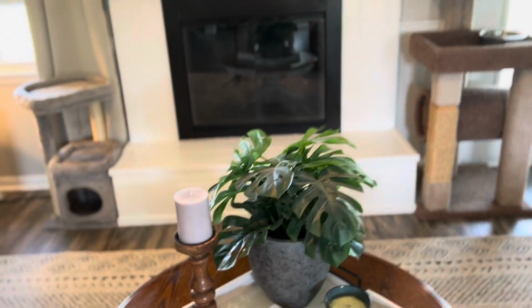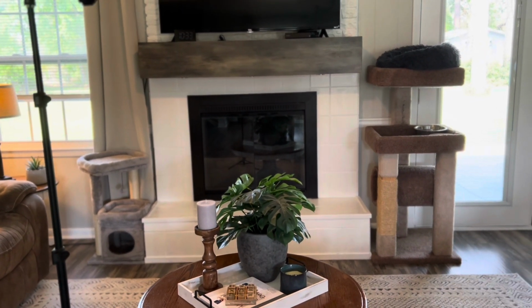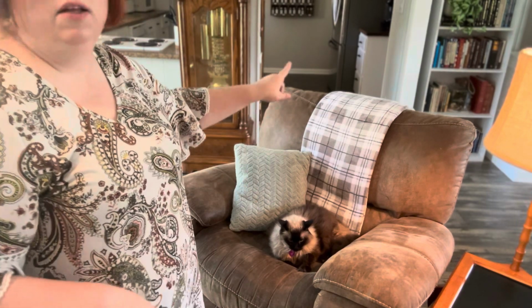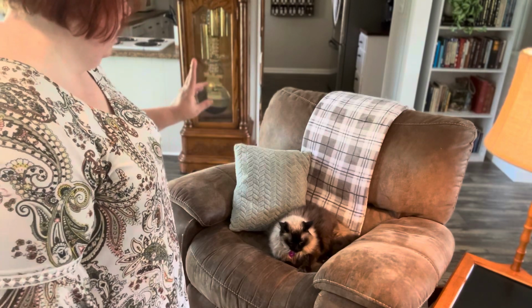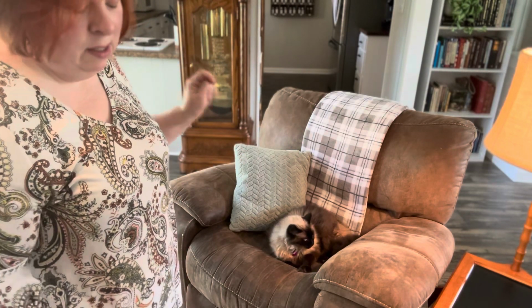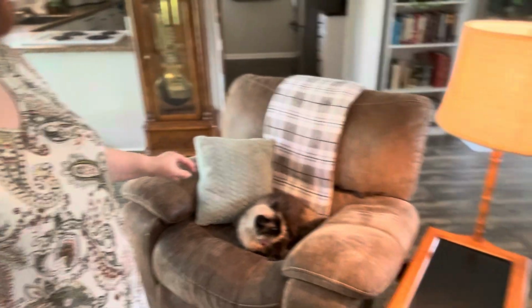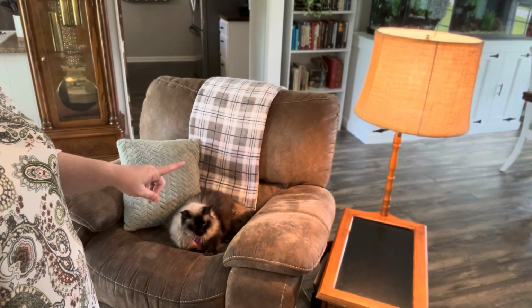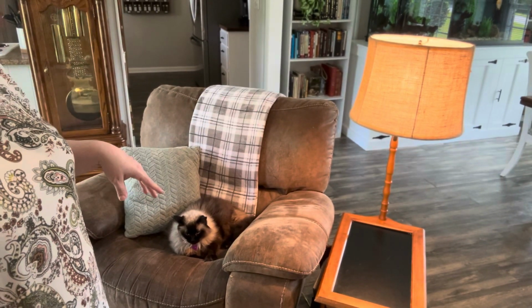I'm gonna step back so you can see the fireplace, the tripod, and the rug so far. For the recliner, I have a throw blanket on the back, another one of those blue pillows with the covers, and Miss Gretchen's favorite seat in the house, also my husband's chair. Again, you don't mess with things. It has a small little table next to it that I don't put anything on. It's just for drinks and remotes. And that completes my living room.